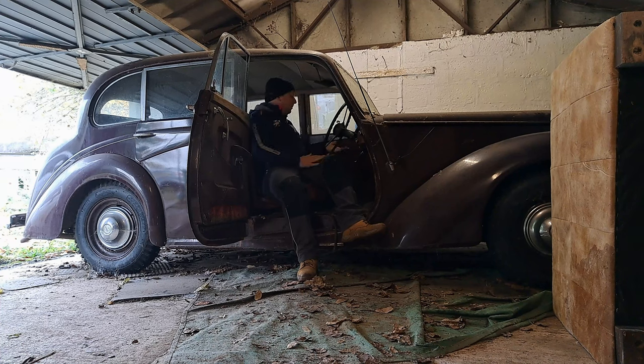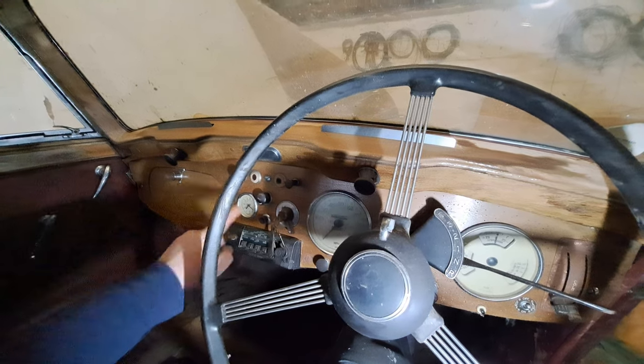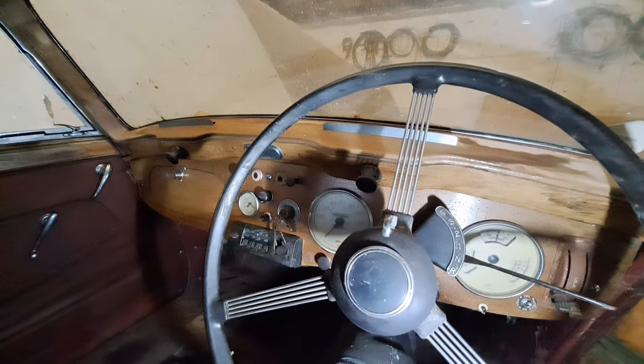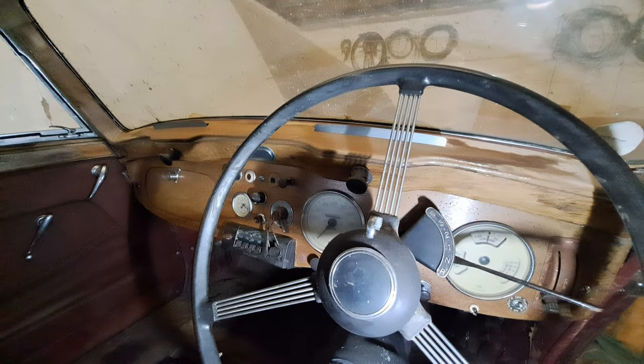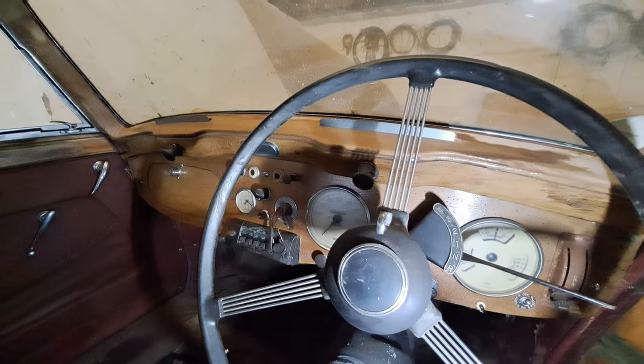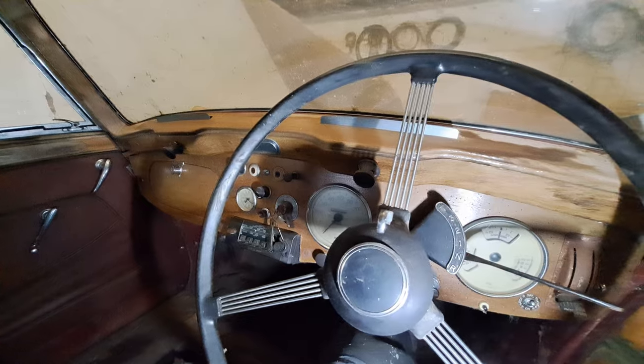Also, you got a period radio. I don't think you can get anything on that radio anymore. The clock is still measured up to 100 miles an hour. I mean, we're talking about the 40s. When this car was made, it was 39 originally, so that's quite a long time ago. It's 80 years nearly. Lovely wooden dashboard.